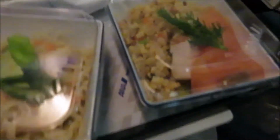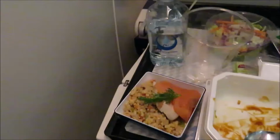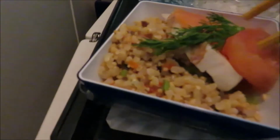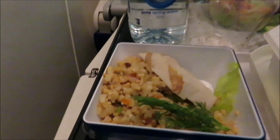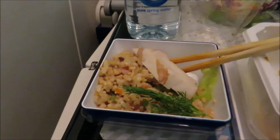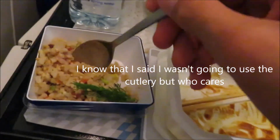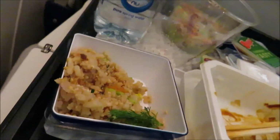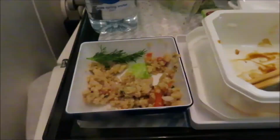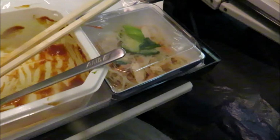Now time to move on to some of the side dishes. Here is the first side dish, which from memory was a couscous and salmon salad. The salmon was pretty salty, but it overall still tasted pretty good. Now I don't actually remember what this meal was, and I've lost all the footage for it, but I remember it being very average, so it doesn't matter too much, I guess.